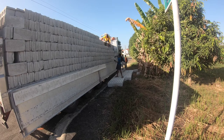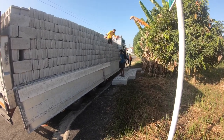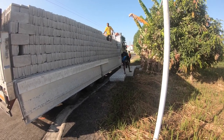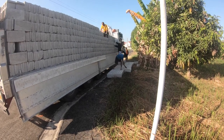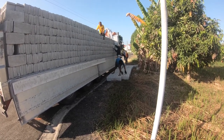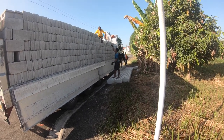As you can see, some of the blocks are still a little green. Not quite up to PSI yet. They're not completely cured. They still have to keep a lot of water on this for the next couple days. Let it finish curing. All right, we're going to check back later and see what this looks like when they get it all finished.